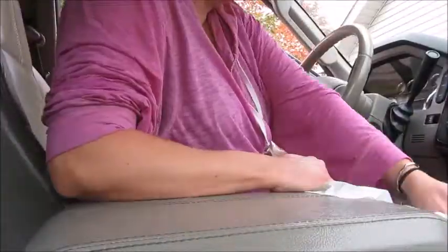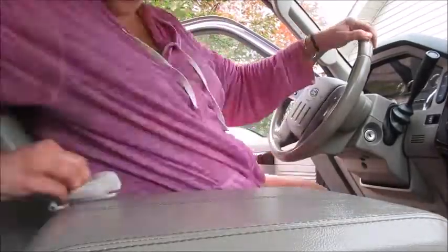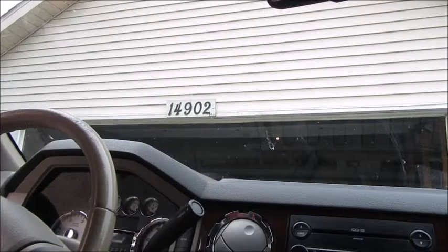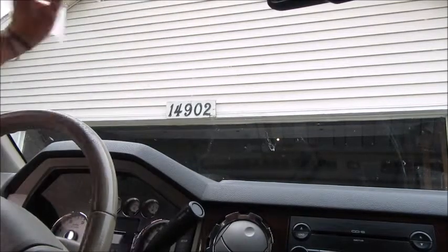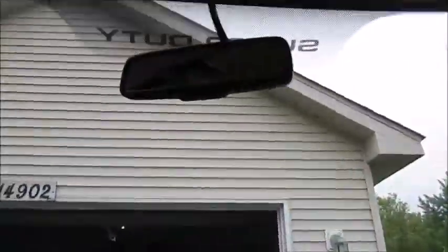I decided to wipe down all of the upholstery, and I'm glad I did because I didn't realize how dirty it was. Next up was windows, so I used my Windex wipes to wipe down the windshield and all the windows, got rid of all the fingerprints and all the little Shelby girl nose prints on the windows, and it's looking nice now.